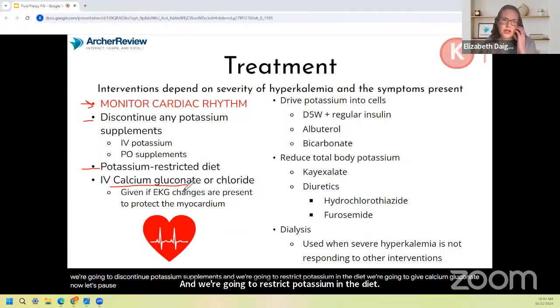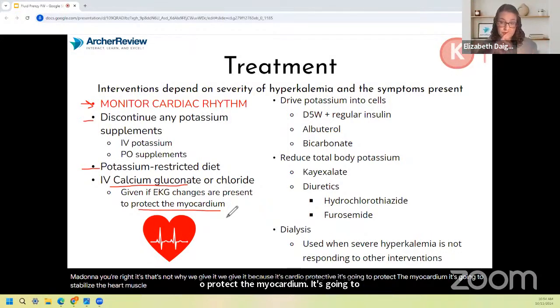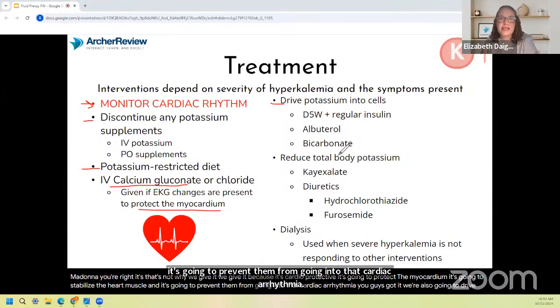Now, let's pause here. Tell me in the chat, guys, if we give calcium gluconate, is that going to lower the potassium? Is that why we give it? No, Madonna, you're right. That's not why we give it. We give it because it's cardioprotective. It's going to protect the myocardium. It's going to stabilize the heart muscle, and it's going to prevent them from going into that cardiac arrhythmia. You guys got it.